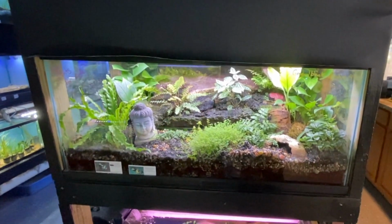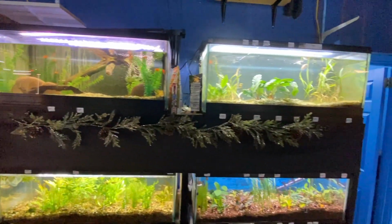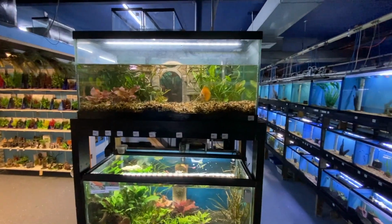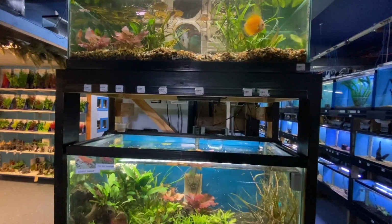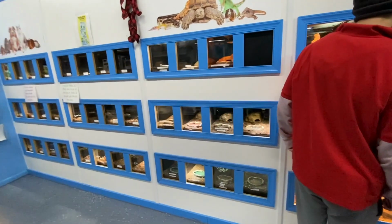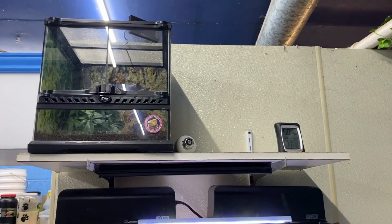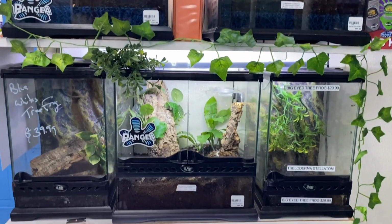Plants, fish. Oh, there are some axolotls, but not all of them yet. So I had to go up and down the fish aisle, of course. And look at their, they had livebearers, they had platies, variatus, they had goldfish, they had discus. And here's some reptiles. They had bearded dragons, leopard geckos, snakes, tortoises, spiders. They had spiders. Little tree frogs.